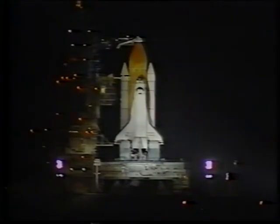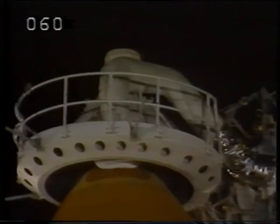And we're standing by for the retraction of the gaseous oxygen vent hood away from the external tank, and it is being retracted at this time. Inside the bronze-colored tank is about 500,000 gallons of super-cold liquid fuels that run on the orbiter's 3 main engines.